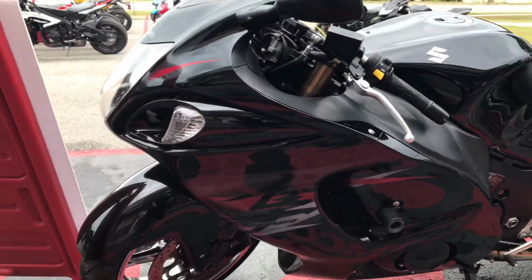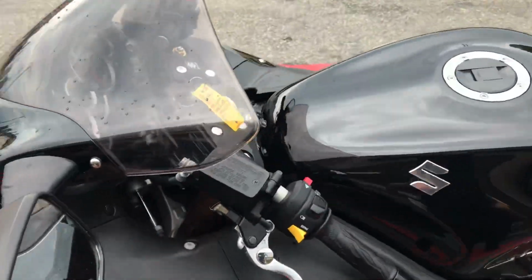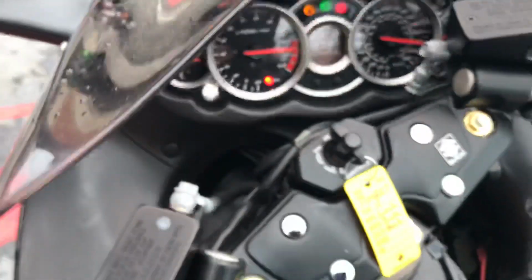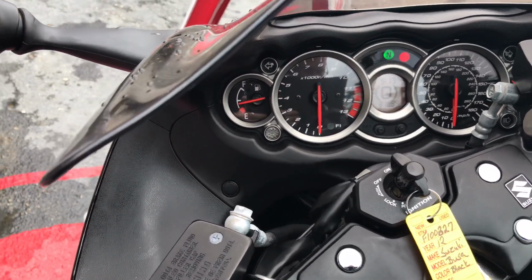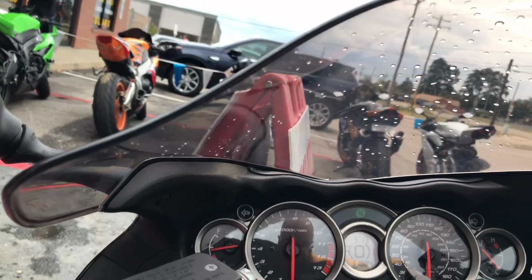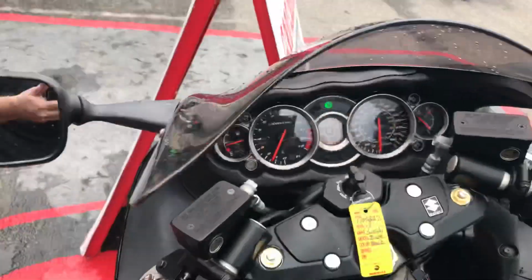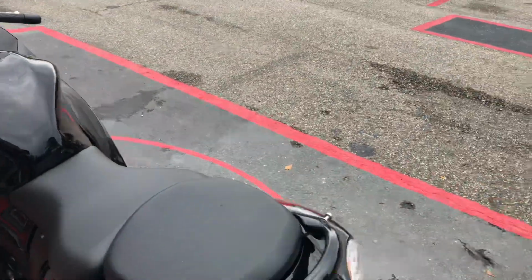Like I said, all your plastics are in good condition. I'll walk around here and we'll crank it up and see what the odometer says. Currently has less than 32,000 miles on it. I'm gonna give it a crank and we'll see how it sounds. Almost dropped my screen. That wouldn't have been good. All right.